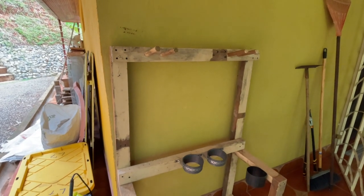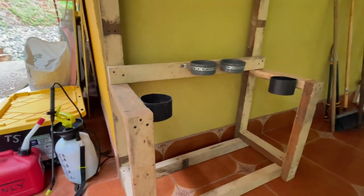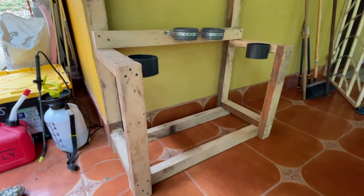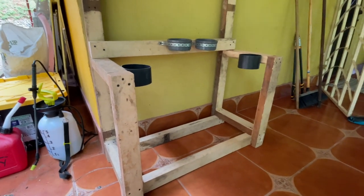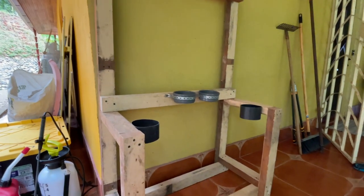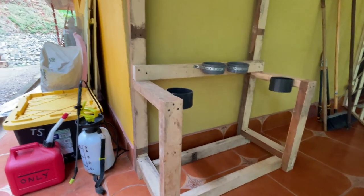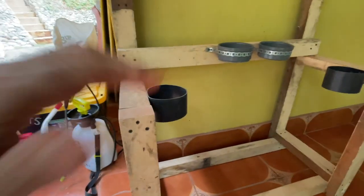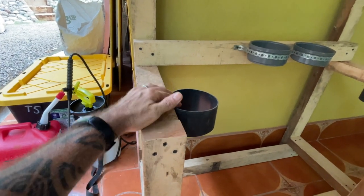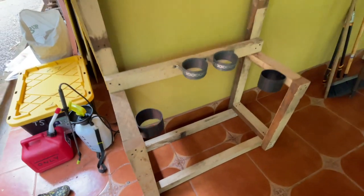All right, guys, this is my latest project here. I needed some place to put all of our equipment for the garden, and so I made myself a little outdoor shovel and stuff stand. It's kind of fun because it's all found and free materials. So I got some ABS pipe that I cut down, and that'll be for some handles. I'm gonna put it together here in a minute so you can see what the plan is.